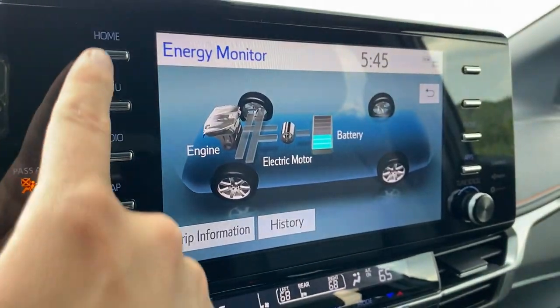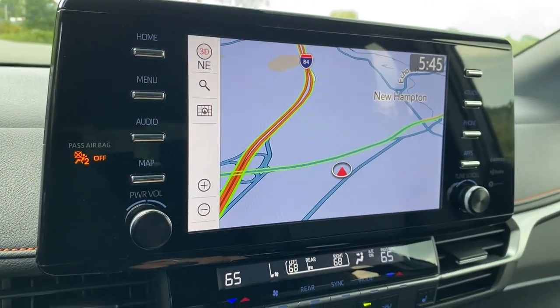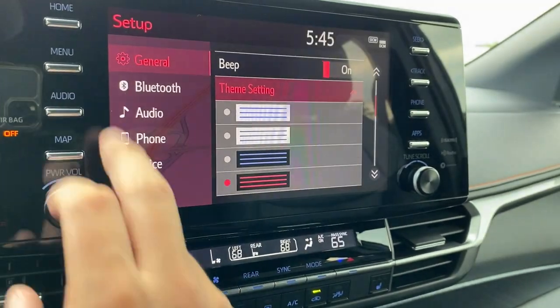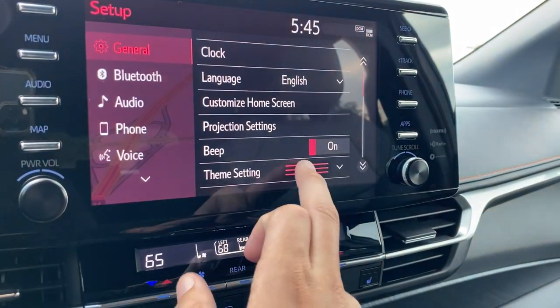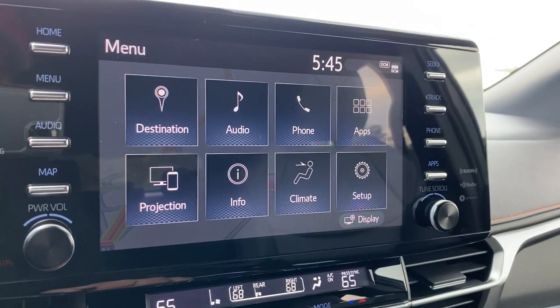So going through, I have the home. That's a great place to see different information all at once. Of course, I can touch something, and it'll dominate the screen. Menu is where you'll spend a lot of time. You can change things like your color theme. Say I want to go red for XSE. Check that out. But my personal favorite is actually blue and black. To me, that's easiest on the eyes. To each their own. Let me know what you think.